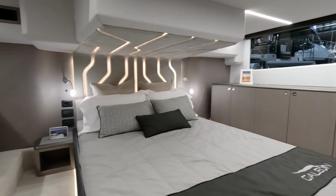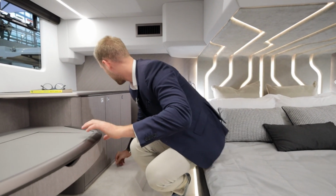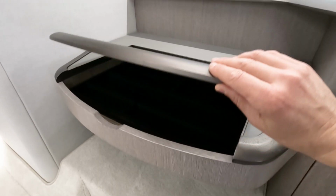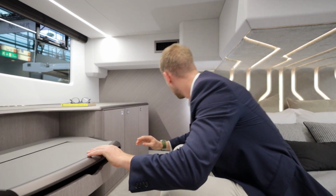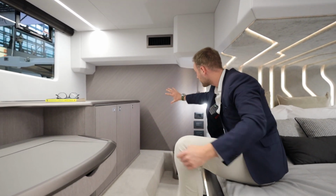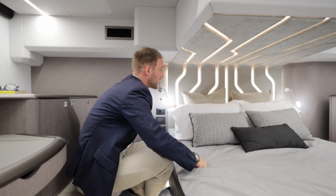We've got loads of storage on the port side. We've got 6 cupboards there, and of course 2 just here. Or 3 even, sorry. And then we've even got a makeup mirror, which is nicely positioned opposite the bed. Really nice grain work with the wood going towards the midsection. They do it on the other side as well. Just nice to point that out.